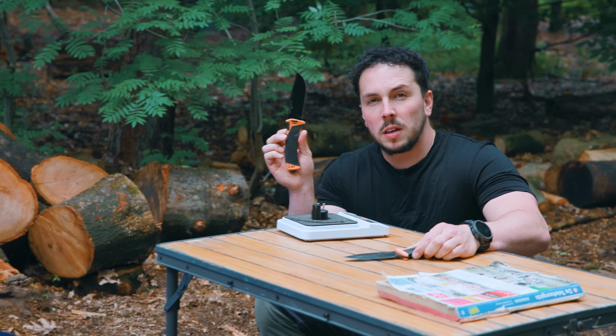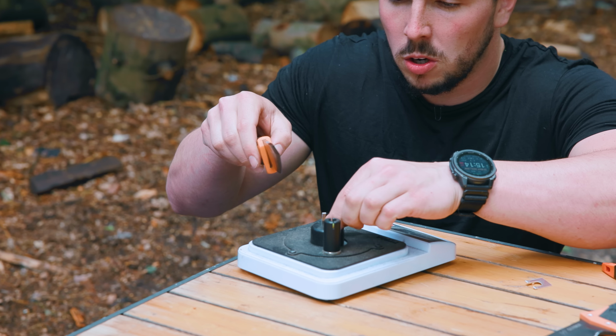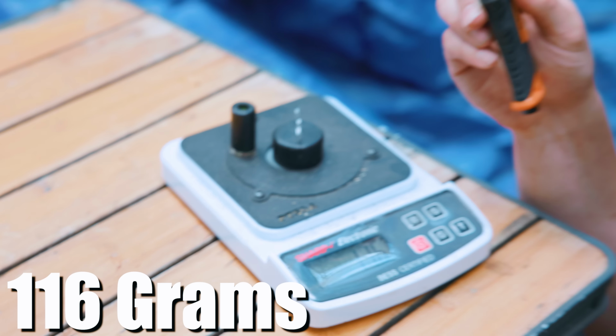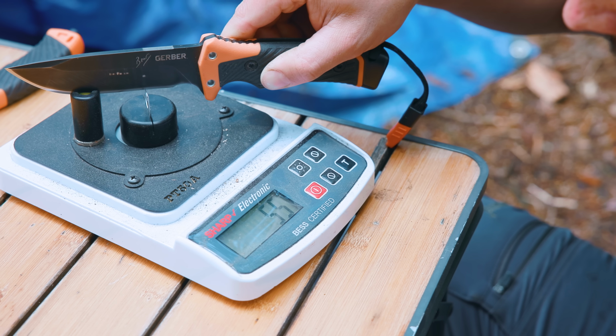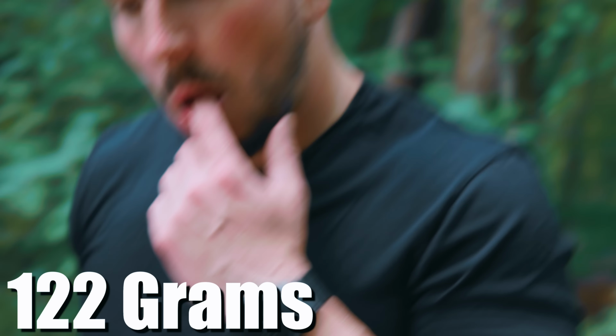The Chinese one has the factory edge and the original has an edge sharpened by us because it was second hand, so it was already used. Chinese clone, see, 116. I think that might be sharper than how we sharpened it. China is doing some very sharp knives lately. Original one, sharpened by BBK. So almost the same, almost identical. There are knives that are way worse than this knife.